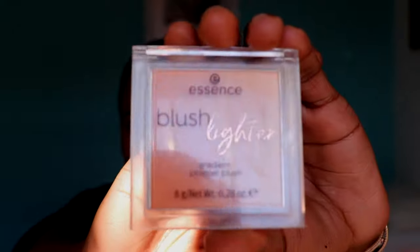It's Essence Blush Lighter Gradient Powder Blush. It's a powder blush. I think this is what I was supposed to add after. Where do you apply blush? I feel like I'm applying it in the right place, but if it's not, then I don't know. I'm just doing something that seems like it's fine right now.